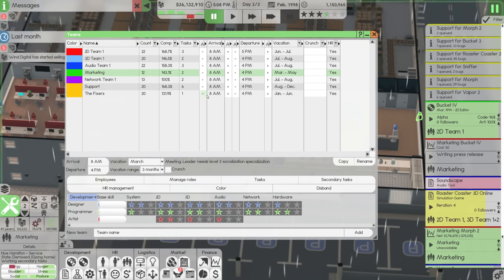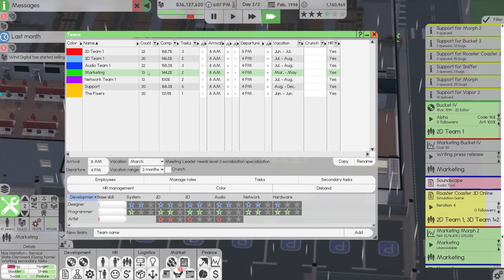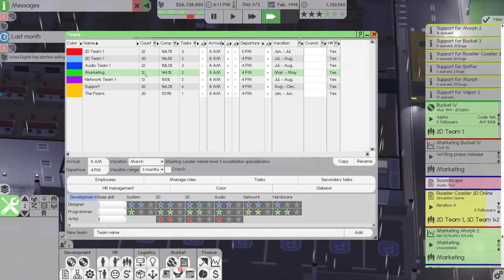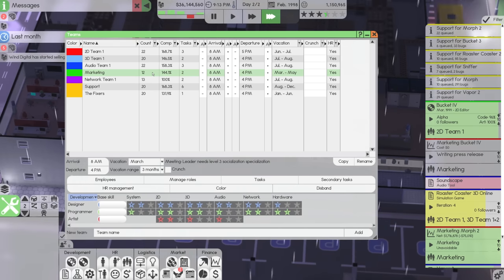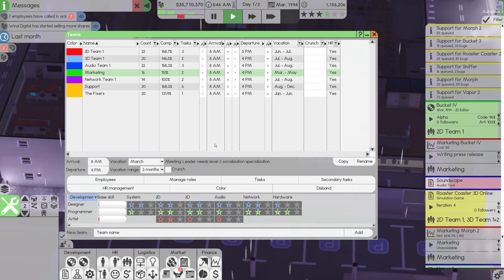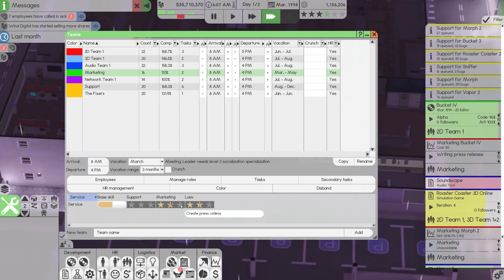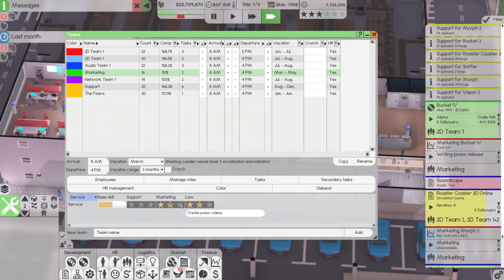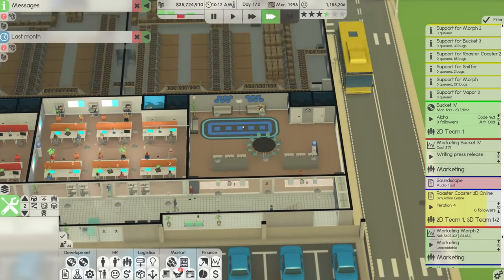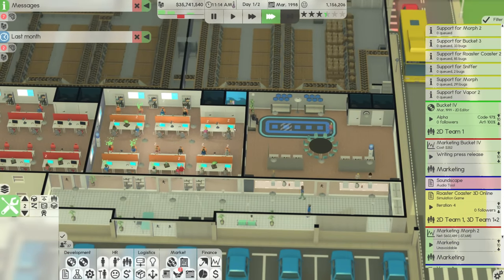And now looking at marketing, hopefully it's going to fill up with a few better people. Come on, marketing. Come on, marketing. Hire some people, please. Okay, we're up to 16. Do we have any level 3 marketers amongst you? We don't. That's frustrating. I was really hoping we would get some level 3 marketers in there, but apparently we're not. That's fine. That's just how it's going to be.